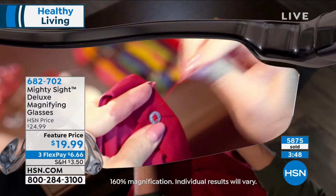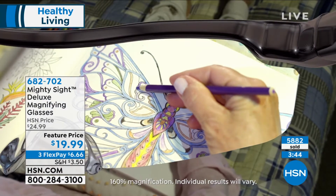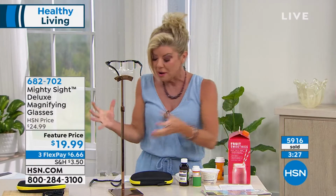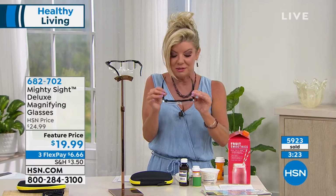And by the way, I have really strong readers. These blow my readers out of the park. I will say that, there's no comparison. It's a 160 times magnifier. So like you were saying, it's like one of those really heavy magnifying glasses, and then you'd have to have a super bright LED light at the same time. Just ingeniously built into the Mighty Sight.